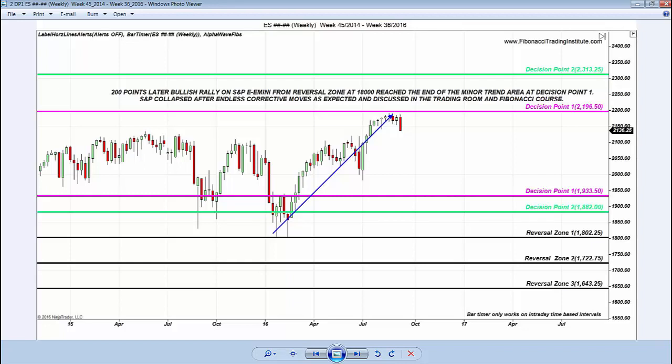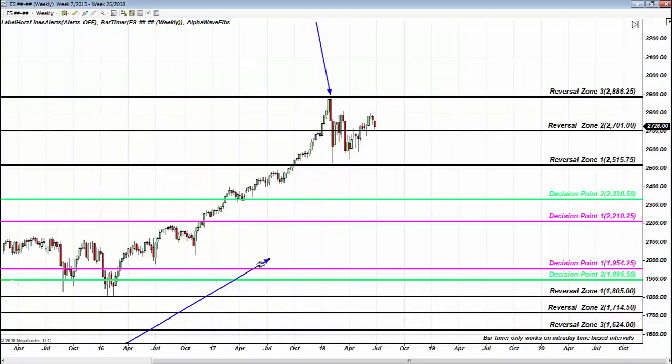How many months did it take S&P to break through and make it to 2300? This is your investment decisions. 6 months. What did S&P do next? Skyrocketed through, as expected, 2300 and all the way to reversal zone.